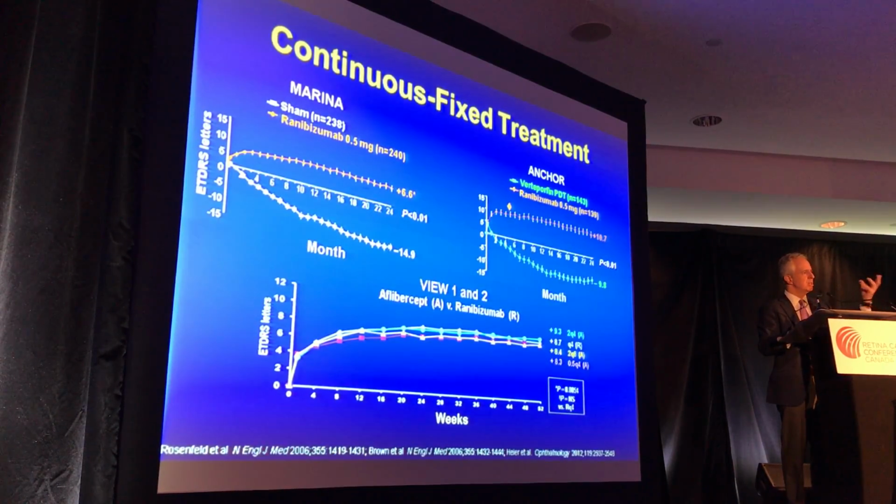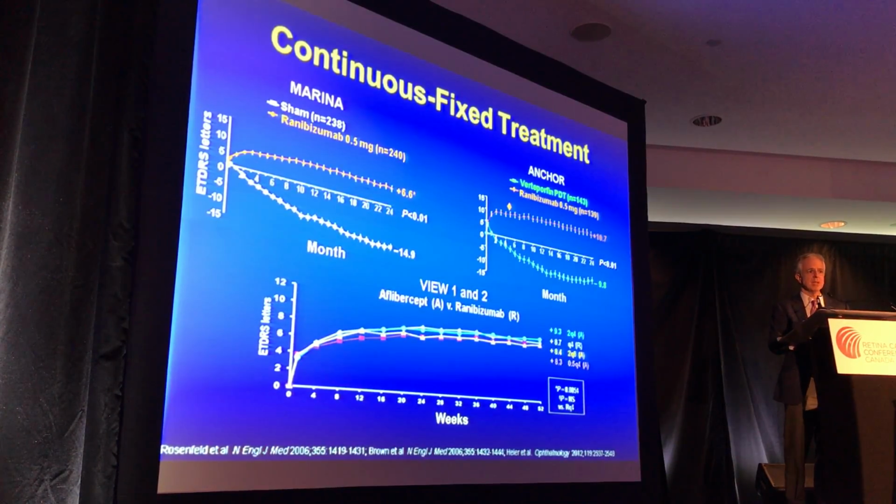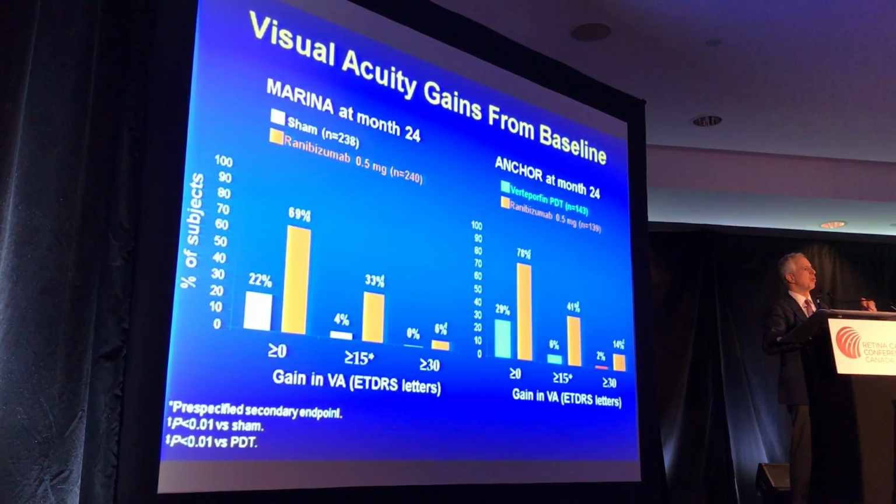But we can expect, when you take all comers more or less, about an 8 to 10 letter improvement that's well maintained or sustained for at least 2 years when you're doing continuous monthly injections, or in the case of the VIEW study, the bi-monthly arm after the load. And from a proportional analysis, you can then look at what I'm going to say again is the groundwork, the gold standard of what we can accomplish with these therapeutics.